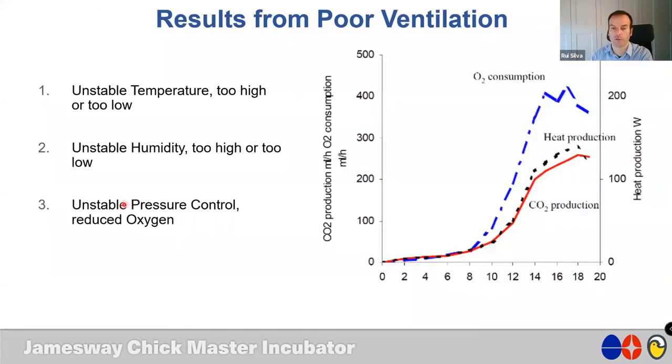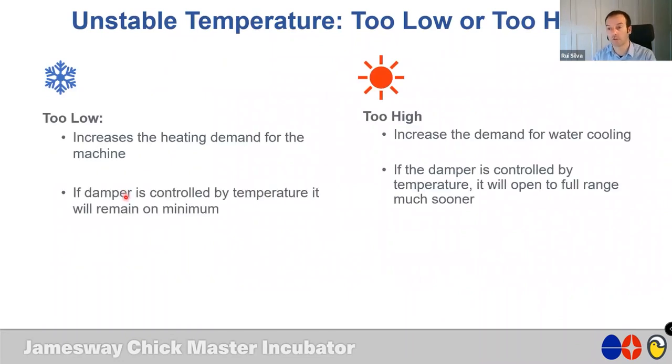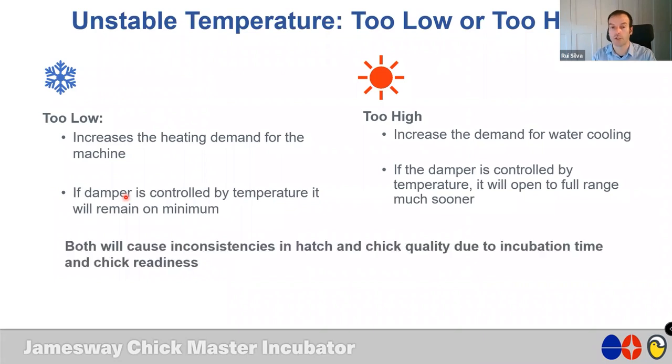And what would be the results from a poor ventilation system? It will be too low or too high temperature. It will not create a stable condition for your machine, so it will call for heating or cooling in your machines. And this will affect your hatchability, your hatch window and the quality of your chicks. It also depends on the type of machine. Some machines work based on stages, sometimes you work on CO2, humidity or temperature, so depending on how you're controlling the machine, it can have a different impact on your site.